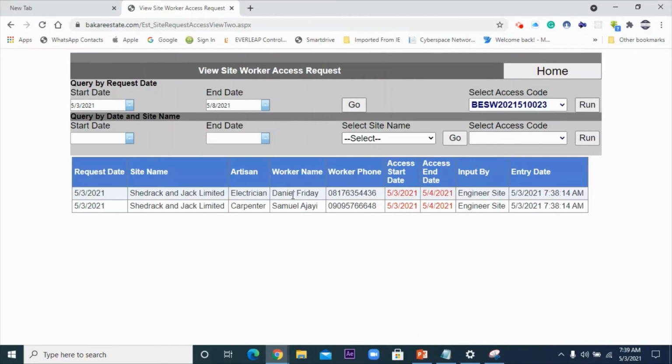You'll be able to see that you've requested from 3rd of May to 4th of May. You have requested Daniel Friday, an electrician, access into the estate. And you've also requested a carpenter, Samuel Ajayi, access into the estate. So you can actually do a view. You can also query based on site name. If you have multiple sites, you can come here, you see all the multiple sites, and you can check for the access code for that particular site.